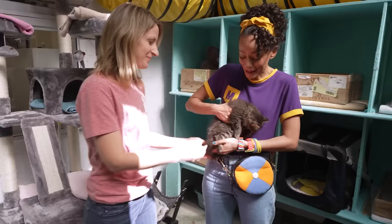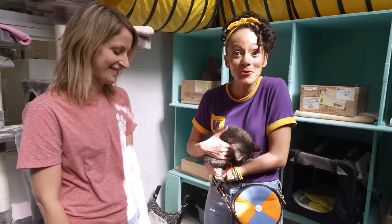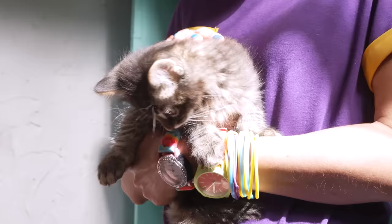Oh, look at this little kitten. How old is Memphis? He's 8 weeks. 8 weeks? Just a little baby kitten. Wow, Memphis is brand new to the world. Aw. Wait, is Memphis from Memphis? I don't think so. I don't know how he got the name Memphis. Aw, it's a super cute name.